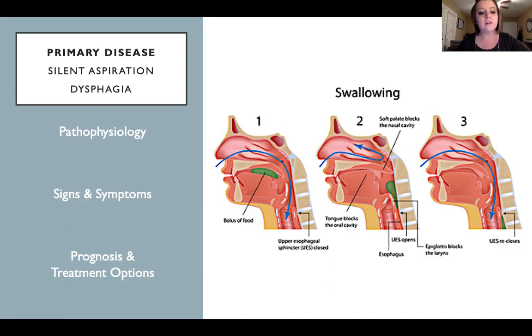So your prognosis and treatment options, just like the physicians try to do with treating the underlying cause, you're going to also try to treat the underlying diseases that are developed secondary to it. So they can try to treat the basic diseases that caused it, like if it is a muscle disorder, but typically if it's for a stroke patient, they don't usually recover 100%. They can work with speech therapy, and they can try to teach them different techniques for them to swallow.